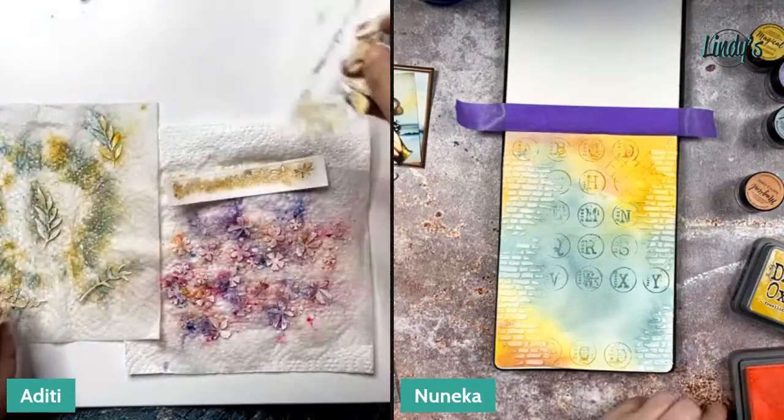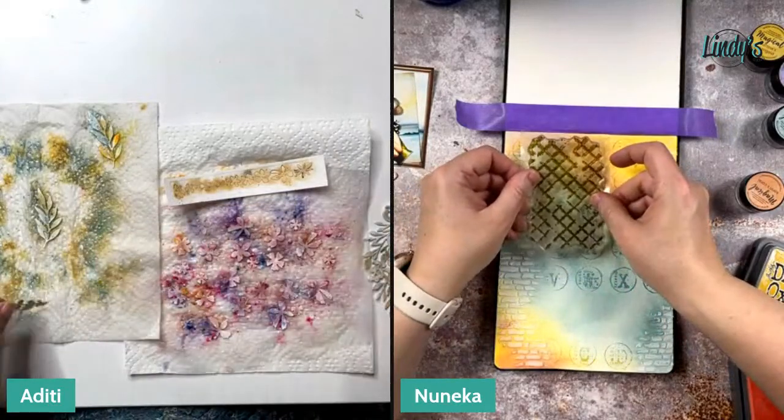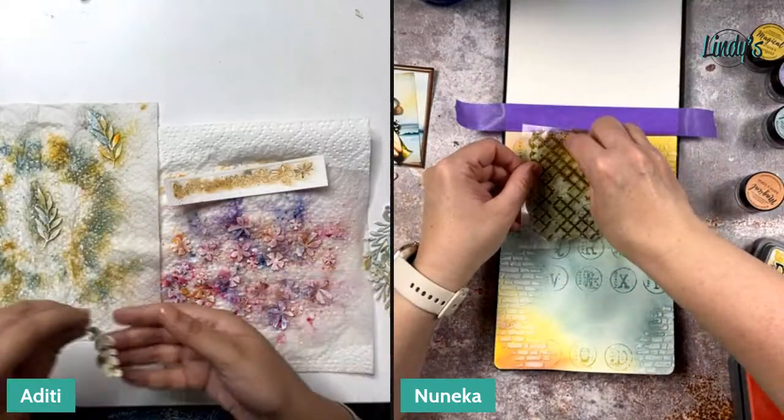Okay. Let me just get my elements on the side.